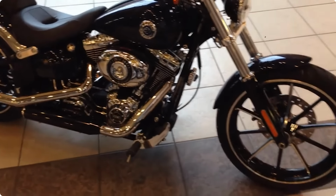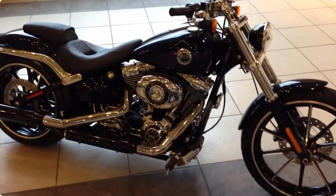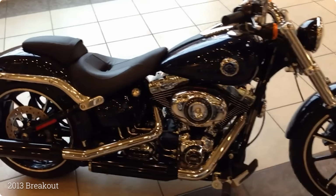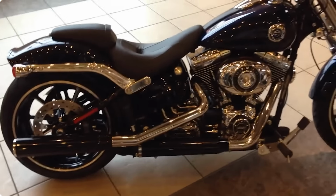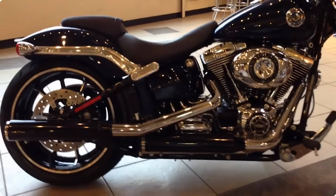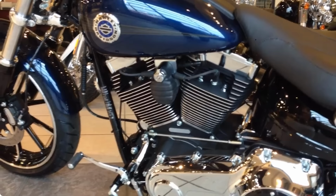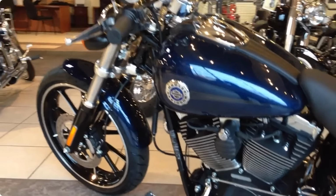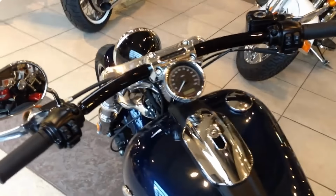So after Harley-Davidson's failed attempt at really targeting that chopper craze with the Rocker C, Harley-Davidson tried again, and this time they nailed it with the Breakout. So once again, the Breakout featured a 240mm rear tire, 34-degree rake angle in the front with a big 21-inch wheel, very long, lean, low slung profile and stance, much like most choppers are.